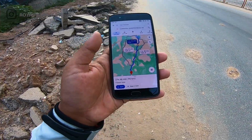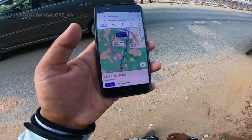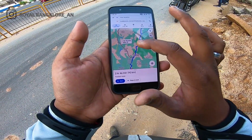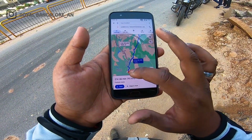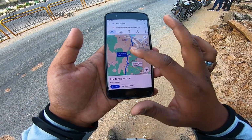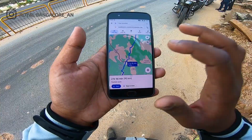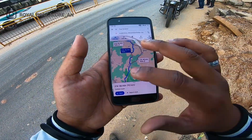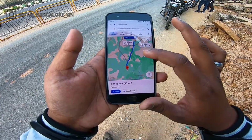For reaching Dabbaguli, we have two different routes. One is going through Kanakapura and reaching the place, and the other one is going through Hosur road, Anekal, Thali, and reaching the same place. So we are choosing this one because it goes through the state highways, much more enjoyable.